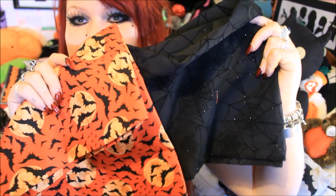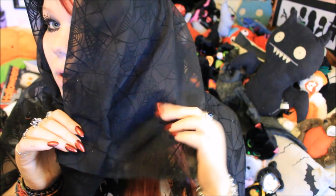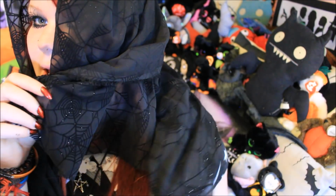Finally in here she's included some fabric, which I'm guessing is what her little note was about, and it is beautiful. I don't know what I'm gonna do with this, but look at it. There you go, a wedding veil. When I get married, this will be me. It's this gorgeous see-through black material, and it has little cobwebs on it, and there are slight glistening bits to them, and they're gorgeous. They remind me of cobwebs in the early morning when there's dew on them, and it is beautiful.